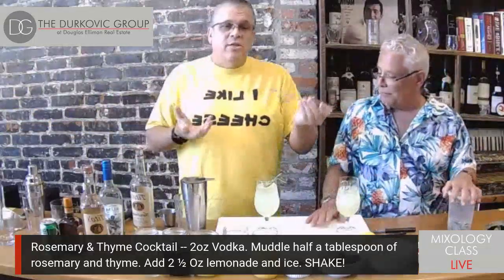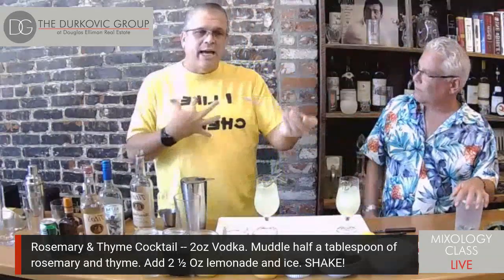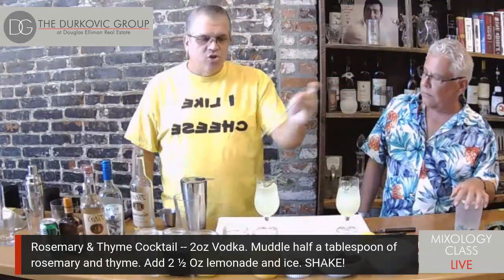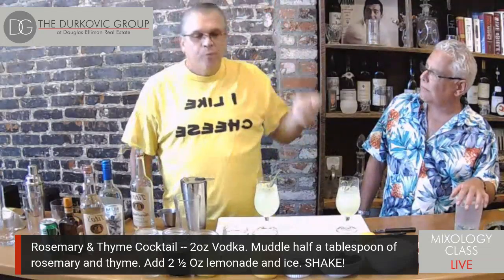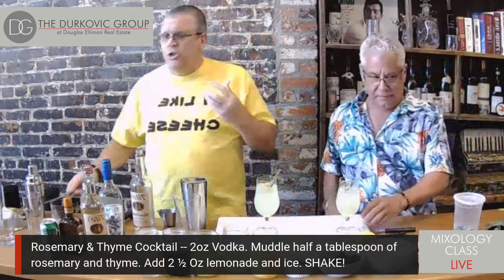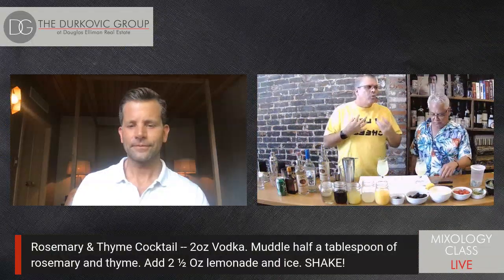Here's the other thing. You always want to taste your cocktail before serving it to guests. Using a straw or something, you can just give it a little taste to make sure that you like it, because you want to make sure that it tastes the right way.